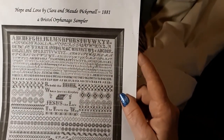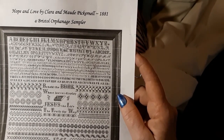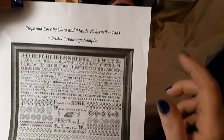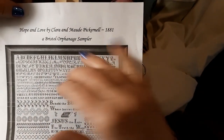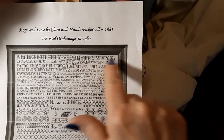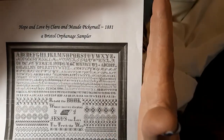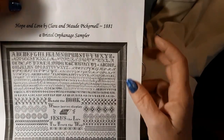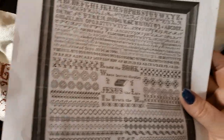Today we are going to be working on Hope and Love by Clara and Maud Pickernell, 1881, Bristol Orphanage sampler from Hands Across the Sea. What I have planned to do is just come across here and try to get all the top lines of all these pages done to make sure that I've got enough to go all the way across. Hope that makes some kind of sense. I'm just getting a little paranoid. What can I say? I'm hoping that it will work all the way across.